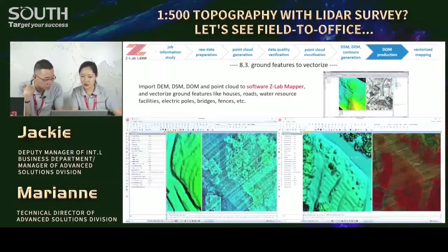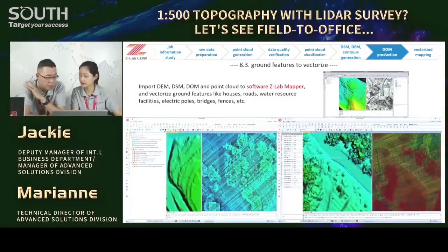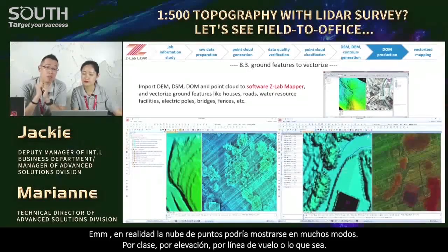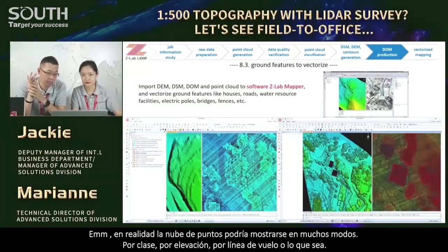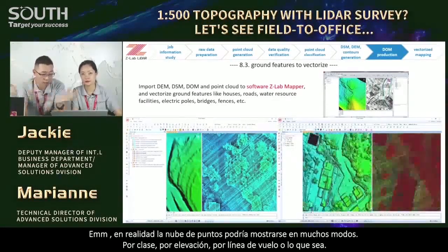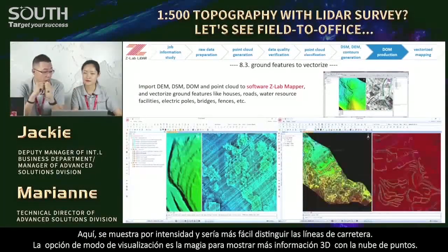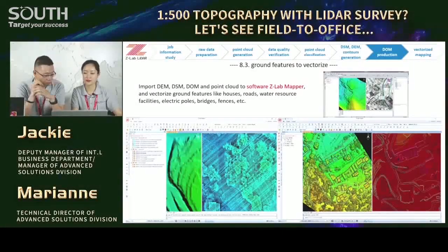For this page, why is the point cloud here displayed in gray color? Actually, the point cloud could be displayed in many different modes: by class, by flat line, by elevation, by shading, or whatever. Here, it's displayed by intensity, and it would be easier to tell the road lines. Display mode option is the magic to show more 3D information with the point cloud. Okay, I got you.